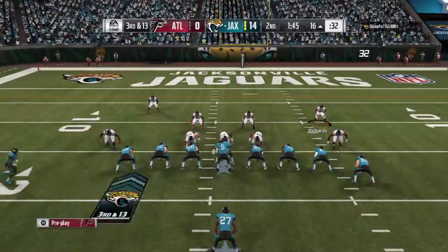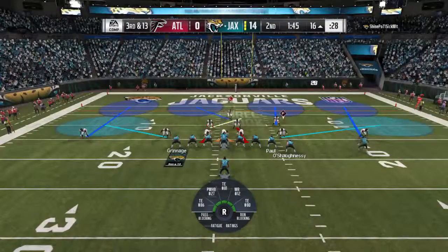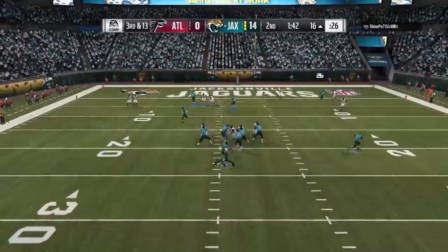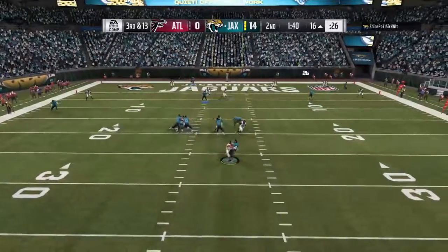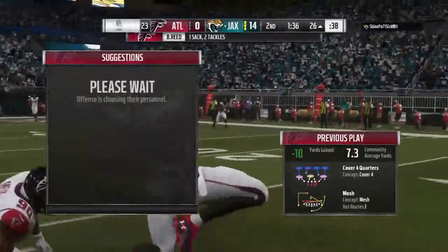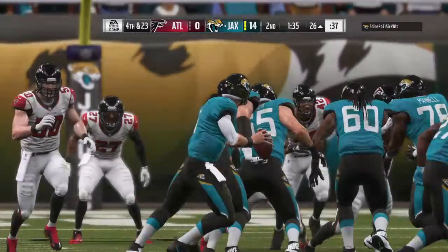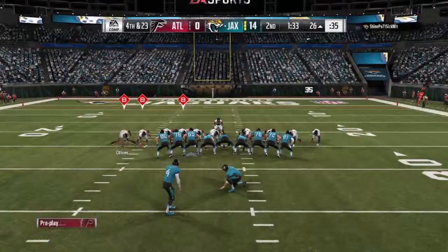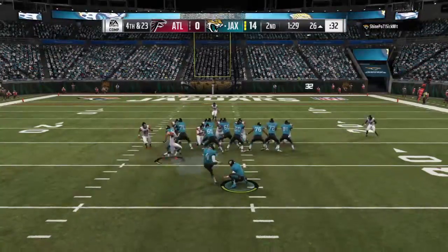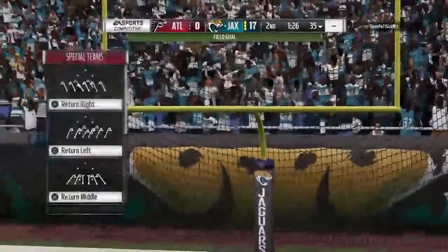This is 3rd and long. On 3rd and long, it's Bortles. And the Falcons get there. The Falcons get the sack. Down he goes. Brooks Reed in there to drop him for a loss of 10. And it'll be 4th and long. And Lambeau will put this one through. And the lead will grow.